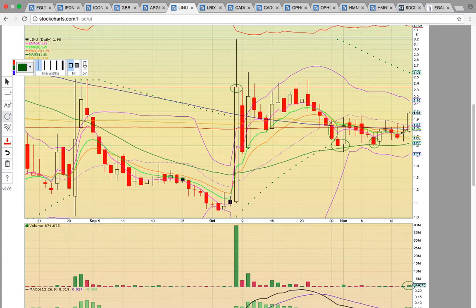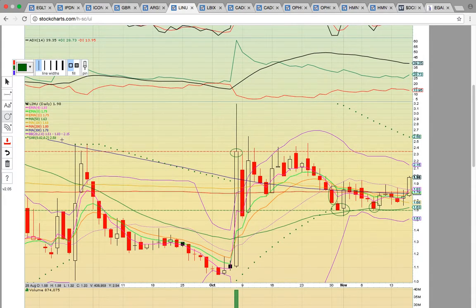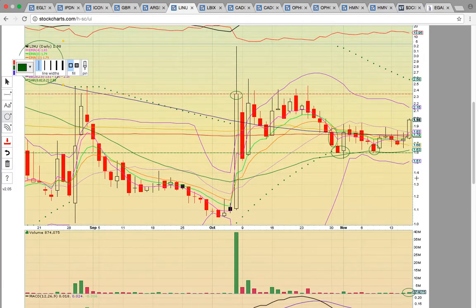All the moving averages are at the same zone here, and it closed above the middle Bollinger Band, which was the top moving average on this chart at 183, along with EMA4. If you look over here on the left, all the moving averages are between 163 and 183. 163 is the green line, 183 is the dotted purple line. The share price broke above the top. That signals more upside potential.